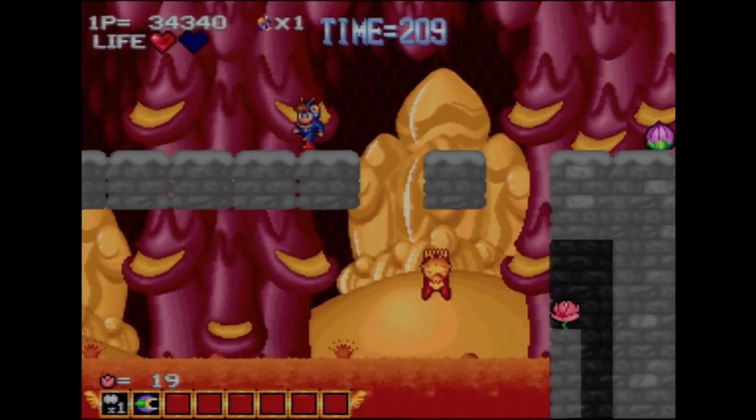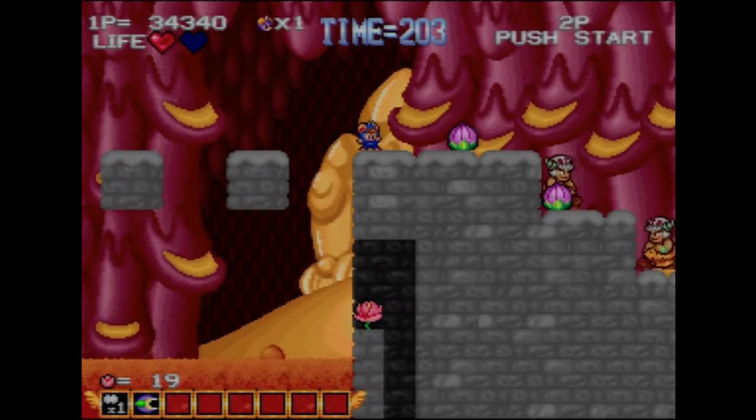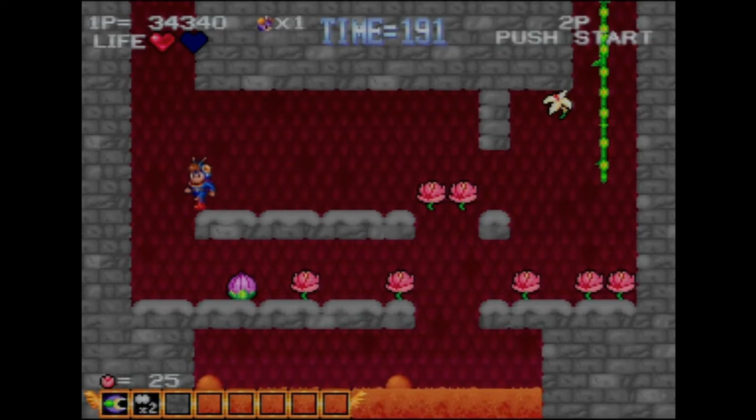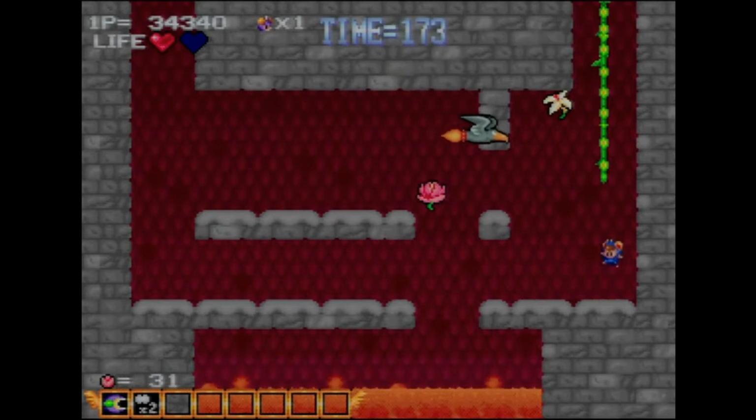Might need to be the small one for this. There we go. So yeah, I've accessed another secret area. That one was a little bit more secret than the previous one. Yeah, I did look at what all these power-ups were when I was looking at the instructions, but I've already forgotten what they are. But this bit is interesting because you have to be small size on this one to get over this gap. Otherwise, if you're big size, you just fall into the... oh, that's annoying. You don't get much time in these secret areas.